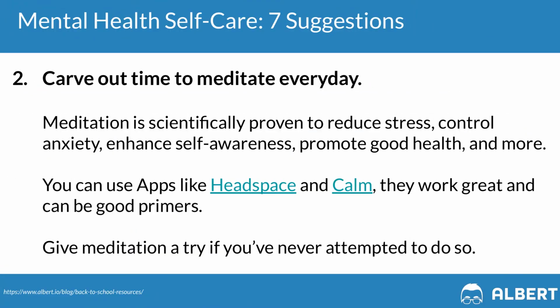Our second tip is to carve out some time every day to meditate. Meditation is a great way for you to reduce your stress as well as anxiety while also promoting your overall self-awareness. You can use apps like Headspace or Calm to have some guided meditation to help you out in case you've never explored it for yourself.